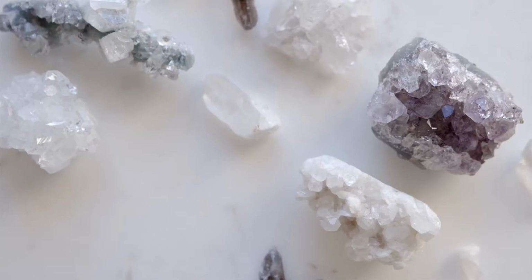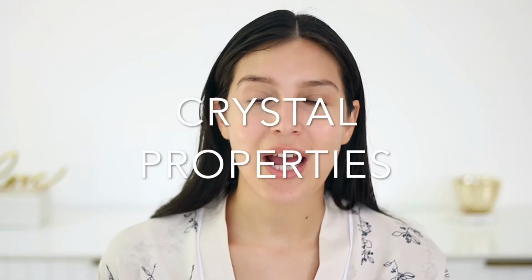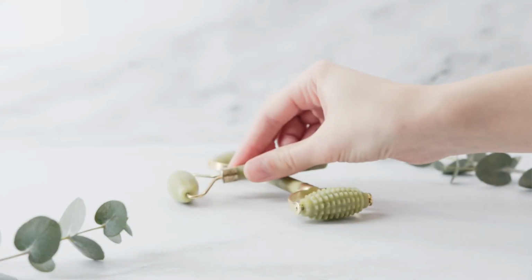The origins of a face roller go back to the 7th century in China, where this was used as a beauty tool and also as an instrument to bring back that qi or energy to the body. It is believed that each crystal has its own energy and healing properties, and they have been accredited as well to have some physical and chemical properties, which provide different benefits for different skin types. Nowadays, you can find face rollers made out of different crystals, different stones. Among the most popular, we have jade stone, rose quartz, and amethyst.